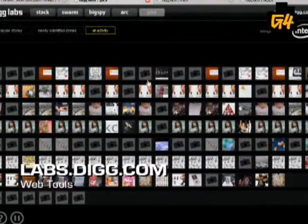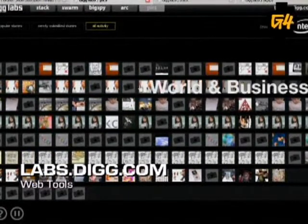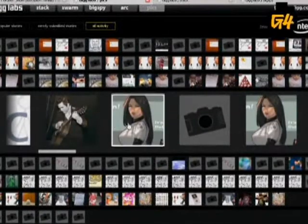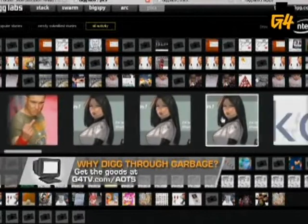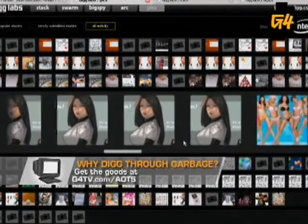So here's Pics running right now on Digg Labs, and as you can see, each line is sorted by a different topic: technology, world and business, offbeat. You can go to something like entertainment, and we can click in, it'll magnify, and we can click and scroll through the stories. Let's not focus on that. Wait, hey! He looked like a douche. Yeah, but he's an excuse for the dump button. So we're going to scroll on to something else.